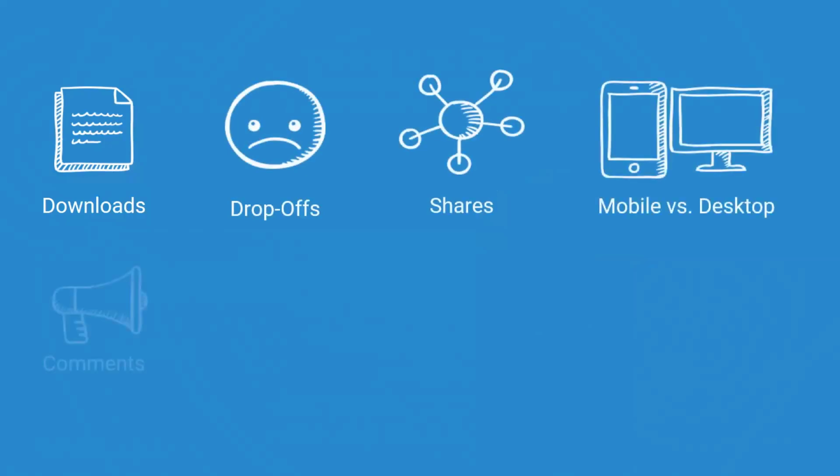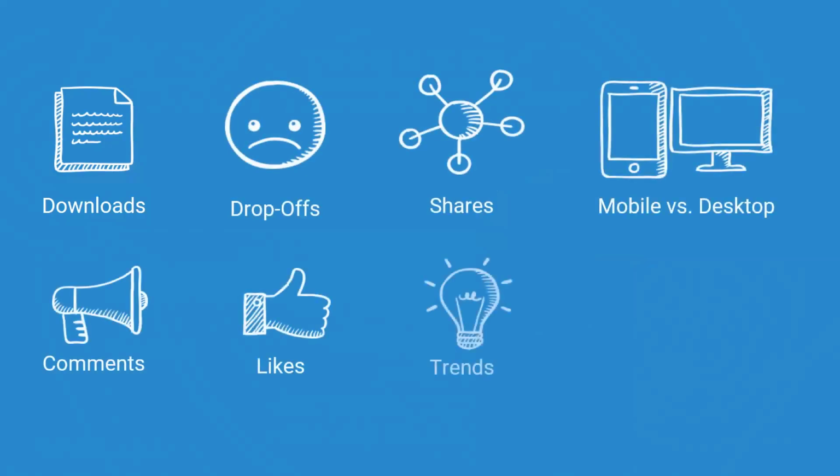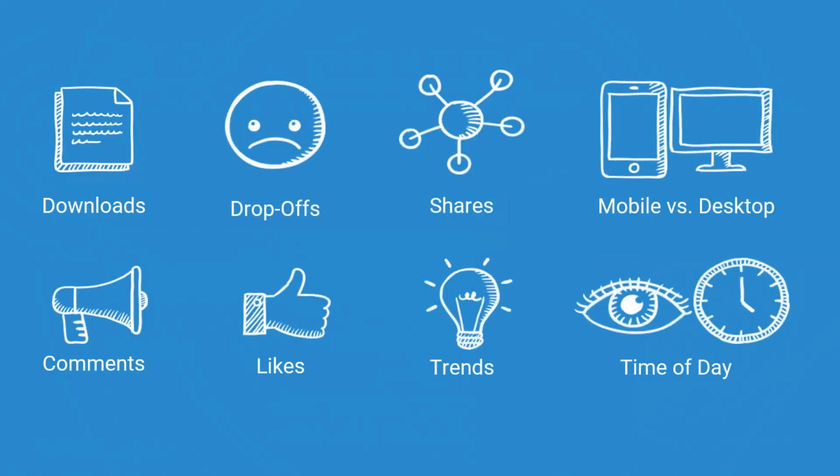In addition, if you think about what these people are doing when they actually access learning, things you could look at is, what assets are they downloading? Do they drop off your videos? Do they share content within your organization? Do they access your content through a mobile device or desktop? Are they leaving comments if your learning system allows that? Do they like content? Do you see any trends? What time of day are they actually accessing your information or your content? Because all of that really helps you build out a different persona.